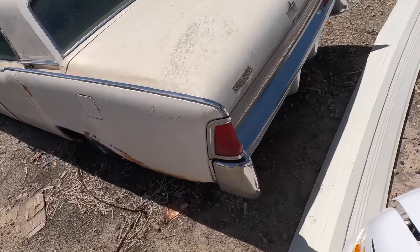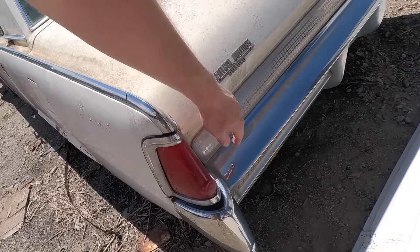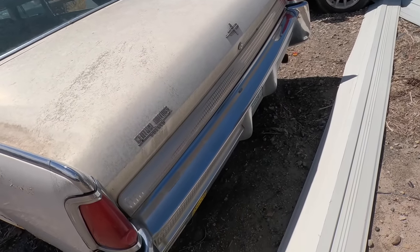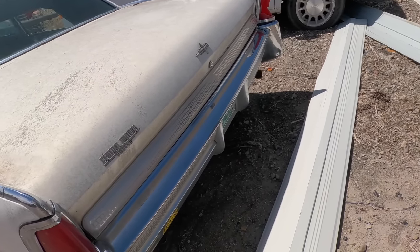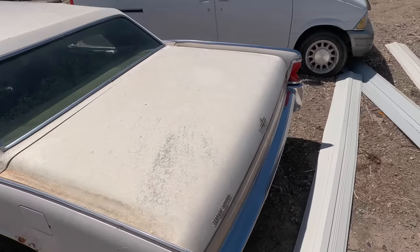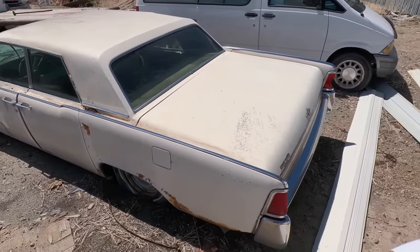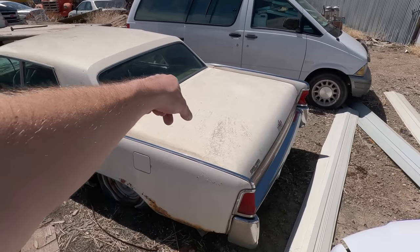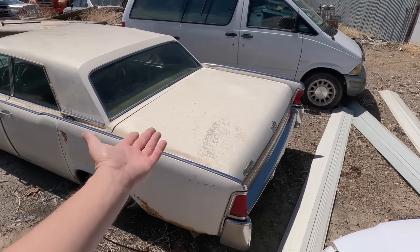Cool thing is they all have nice chrome and they have the light back there. I mean, that taillight's broken, but man, look, 87 was the last time it was driven. Man, I want to pull that plate off and go drive my truck around with it. It has the Lincoln emblem on the back. The trunks on these things are huge. I mean, you could literally put a bed in there and sleep in it.